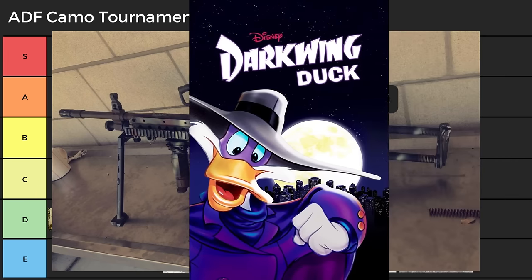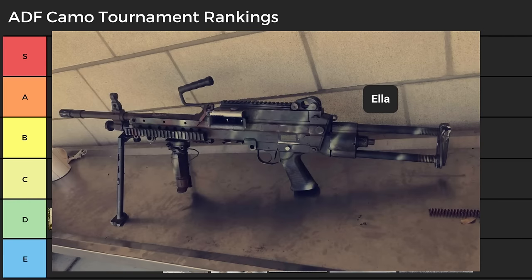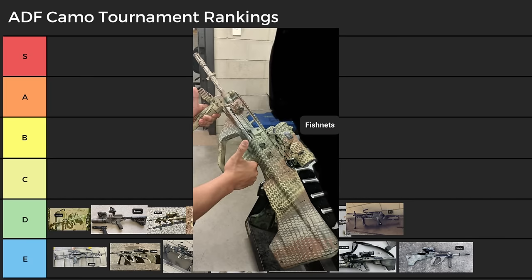Additionally, it's got that very dark undercoat of the dark green and then the rusty brown again, but then it has the diagonal stripes of desert tan, which doesn't make sense as far as the color scheme goes. With that being said, Ella's saving grace is that there's at least some consistency to the pattern. He stuck with the diagonal stripes and did it uniformly across the length of the gun. D tier.